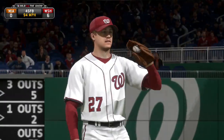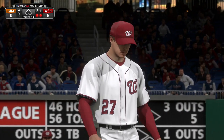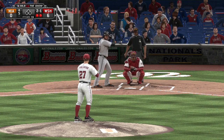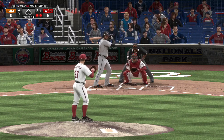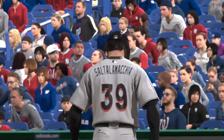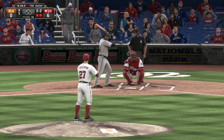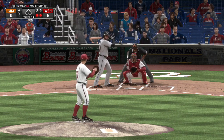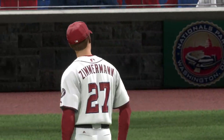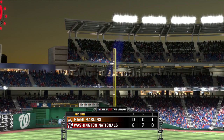No offer on that one. 2 balls and a strike. And you know, he's been the beneficiary of most of the calls here tonight, but I think that's one that he thought he should have had. I had him guessing that time as he's barely able to foul it away. And a fastball called strike 3, and the side is retired. Miami down in order. They won't make a dent in a 6-0 deficit.